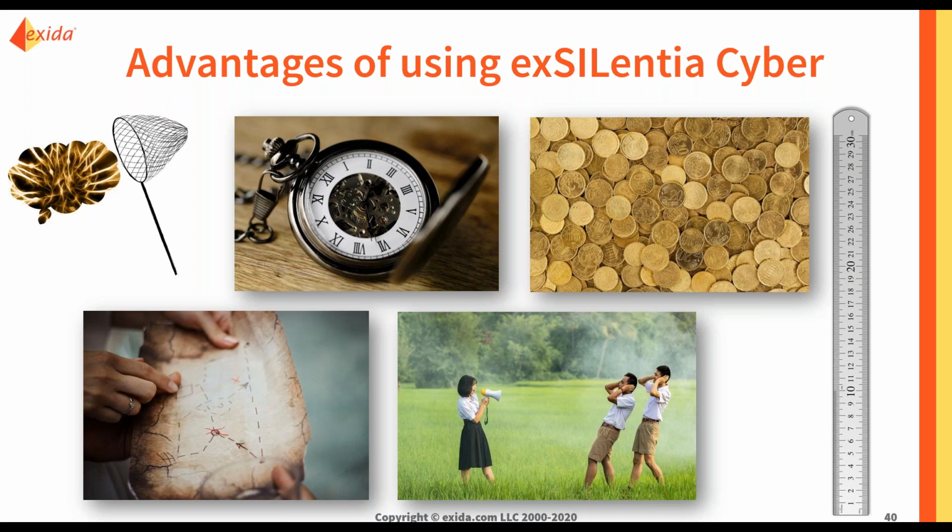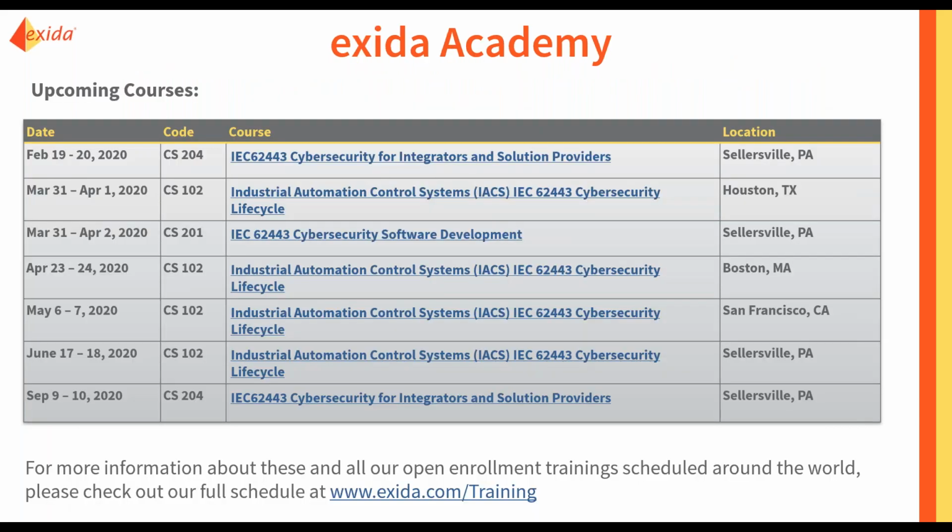So in summary, today we looked at the NotPetya example of a recent cyber attack. We talked about how the cybersecurity lifecycle is really a critical way for industrial control systems to improve their security readiness. And then we looked at how the exSLentia cyber tool could be used to fit into that lifecycle and some of the benefits of the tool-based approach. So that's really our main content for the webinar today.